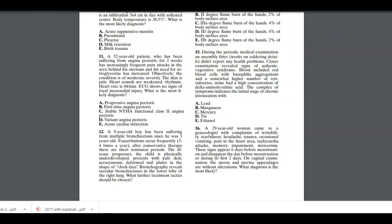Question 16. So it's asking what is the most likely diagnosis. Alright, so we have a 29-year-old young woman. So remember the age of the patient, the gender. She came to the gynecological clinic with complaints of irritability, tearfulness, headache, nausea, occasional vomiting, pain of the heart area, tachycardia attacks, memory impairment, meteorism, and these signs appear usually 6 days before menstruation and disappear during its first 2 days. On vaginal examination, the uterus and the uterine appendages are without any alterations.